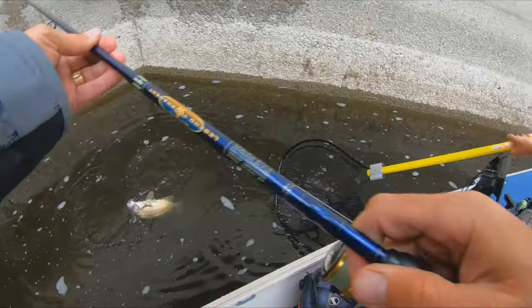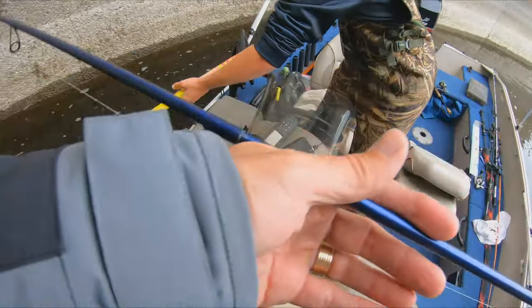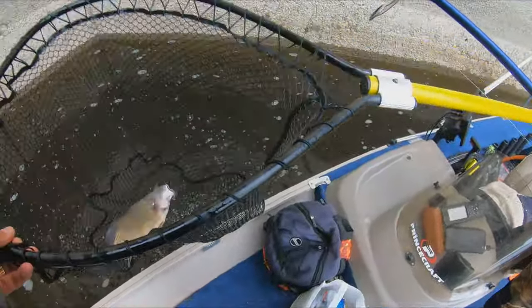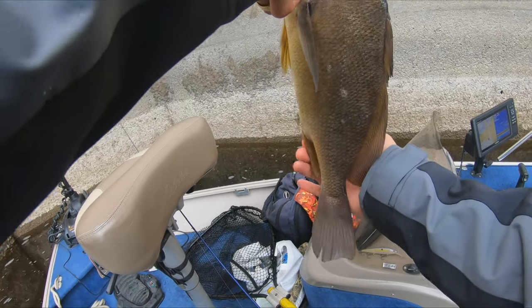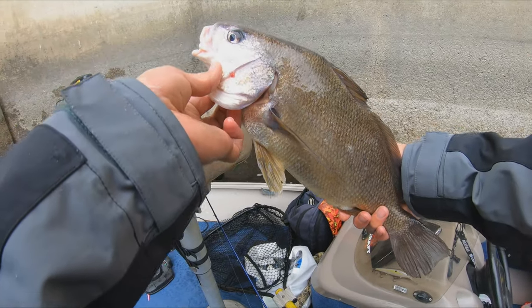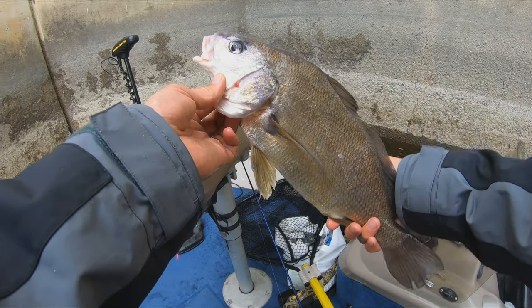Oh, guys, I got my first drum. There you go. Congrats, just put it down here. Thanks, buddy. Got a drum, guys. Check that out. That's my first drum ever. All right.